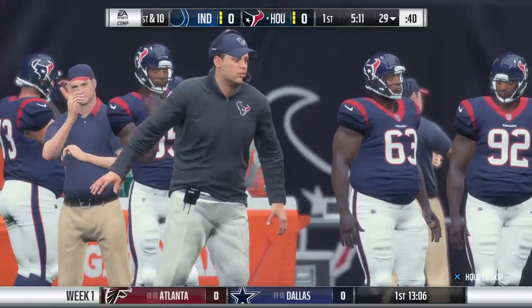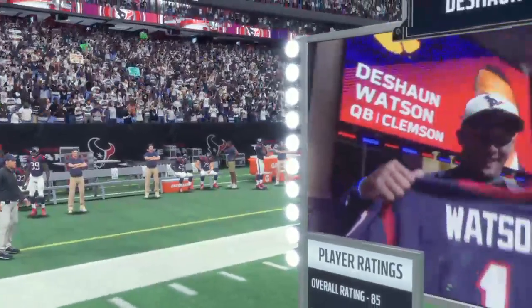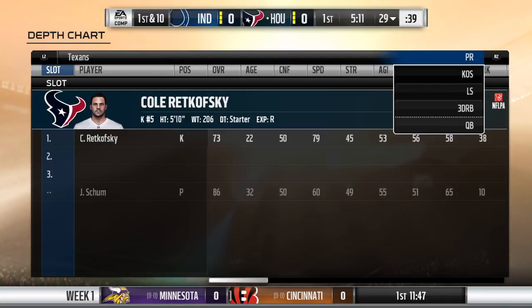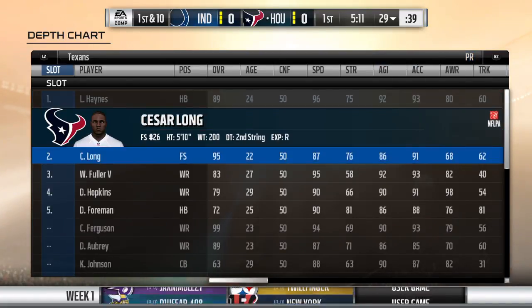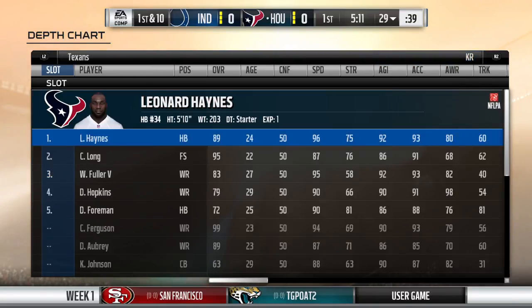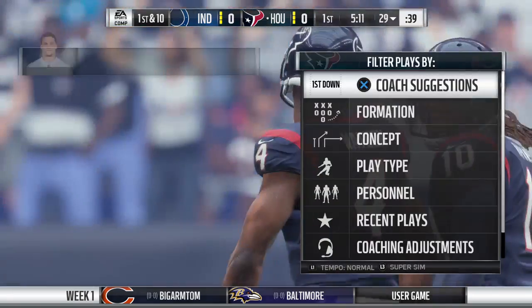Great coverage there, holds him to a 2-yard return following a 50-yard punt. And the Texans will take over with a 1st and 10. So out come the Texans for their opening drive. And we get a glance here at their leader, the man who will be calling the plays under center.